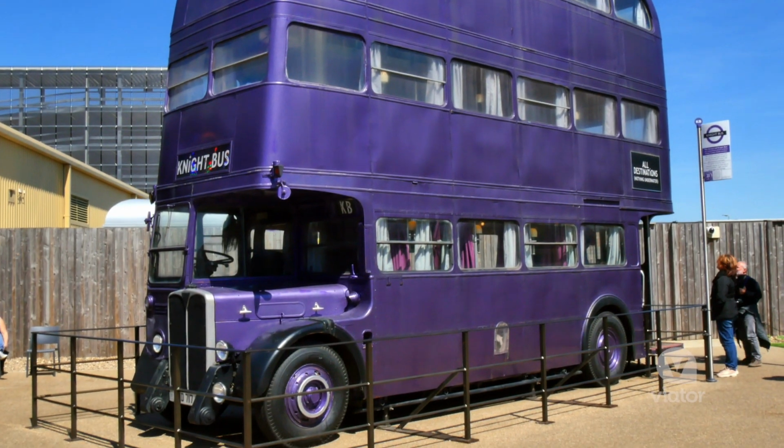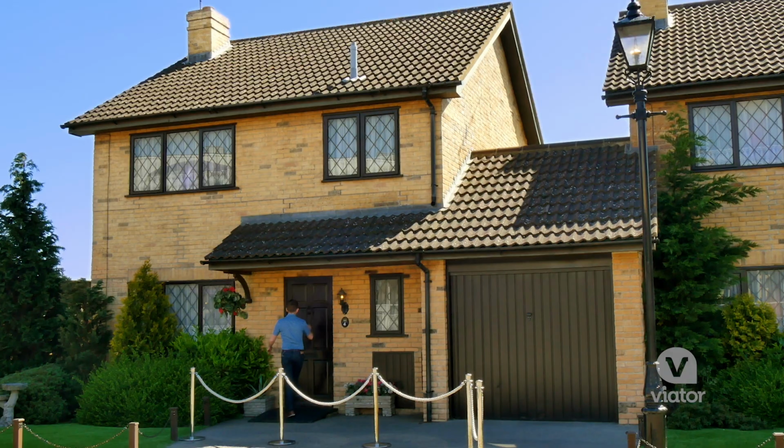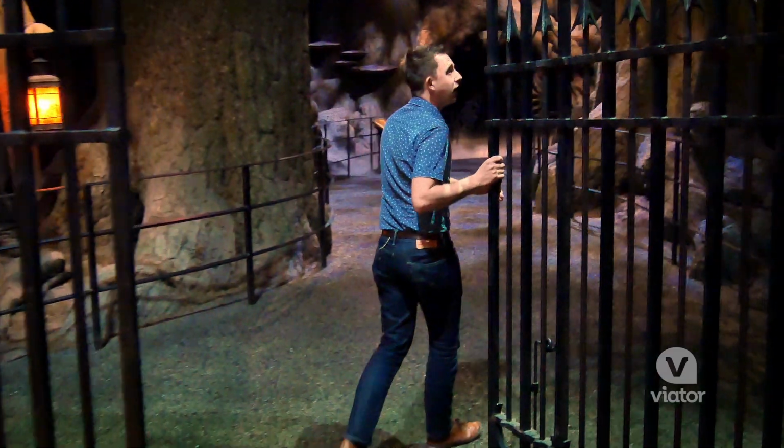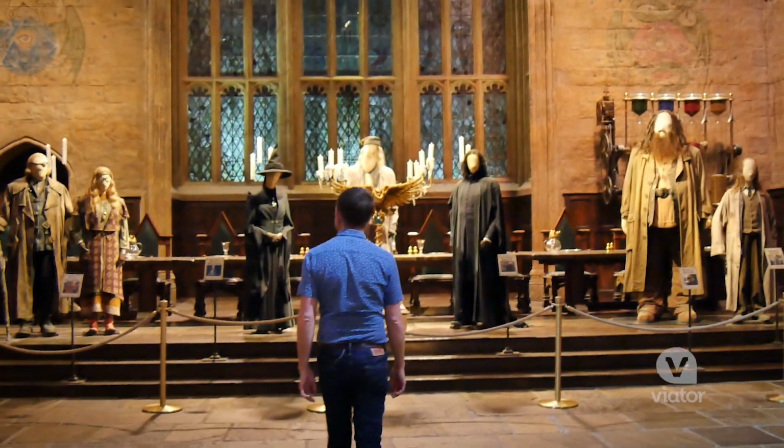So The Making of Harry Potter is a working studio where we actually made all 8 Harry Potter films. You'll be able to walk around some of the actual sets used in filming, and we've got loads of original costumes and props on display, so you can see all of the tiny little details.